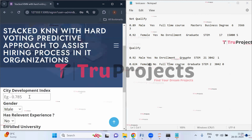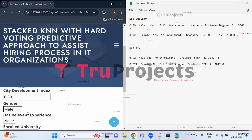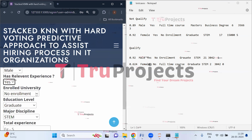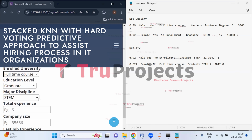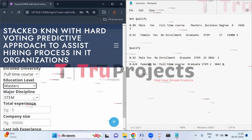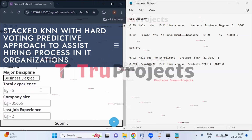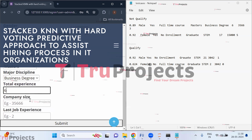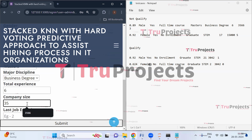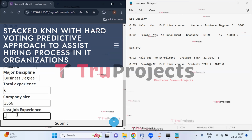So, city development index is 0.89, gender is male, has relevant experience, yes, enrolled university is full-time course, education level is masters, major discipline is business degree, total experience is 6 years of experience, company size is 3566, and last job experience is 3 years.